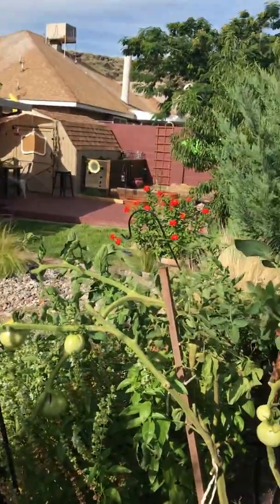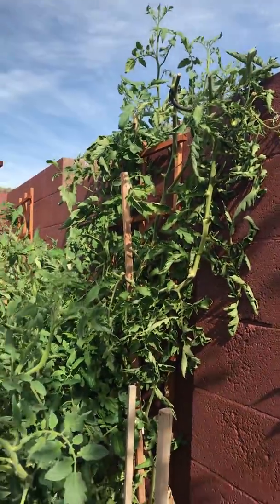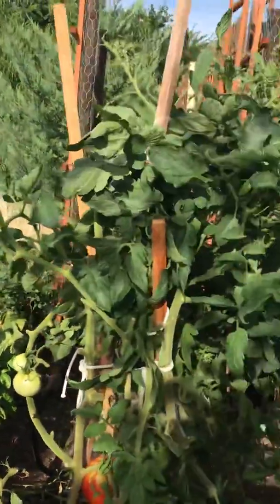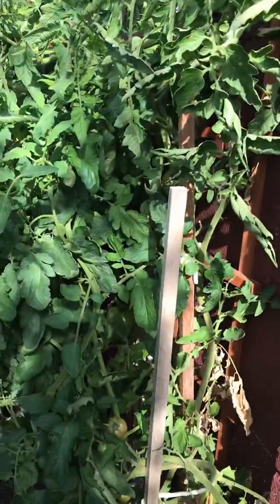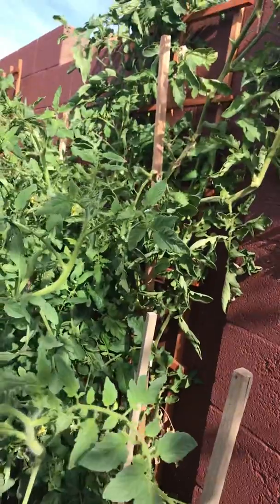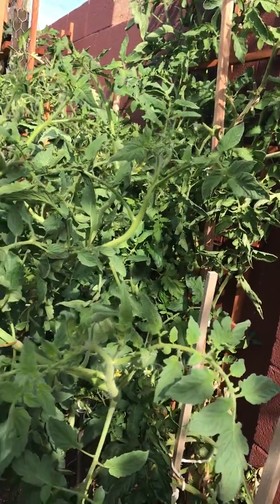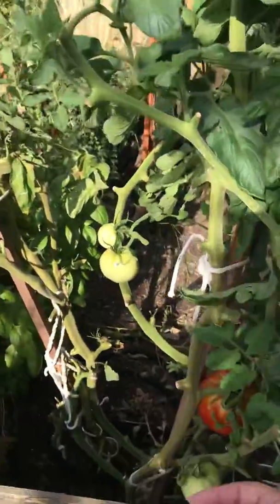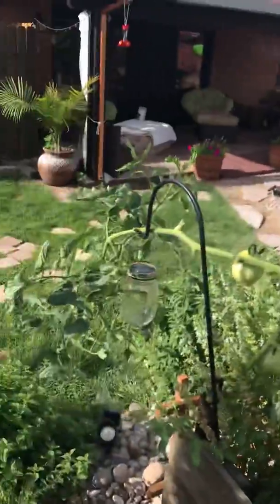My tomatoes are coming down to the end of their days, but look how big and healthy they still are. And I still have a few tomatoes on the vine. Got a few back here too. We'll see if they'll ripen up or not. Now, this wall retains a lot of heat, so it's keeping the tomatoes warm at night. So I'm hoping that will help. We've got a red one there. We'll take it off a little bit later.